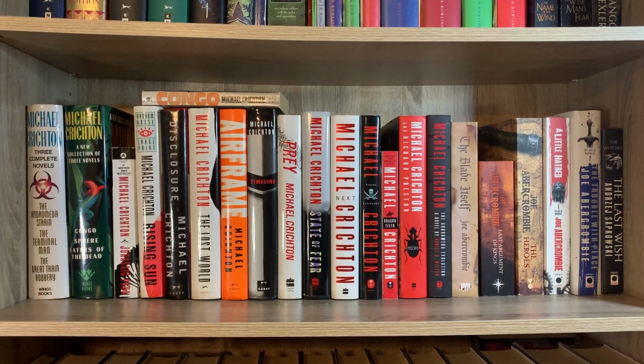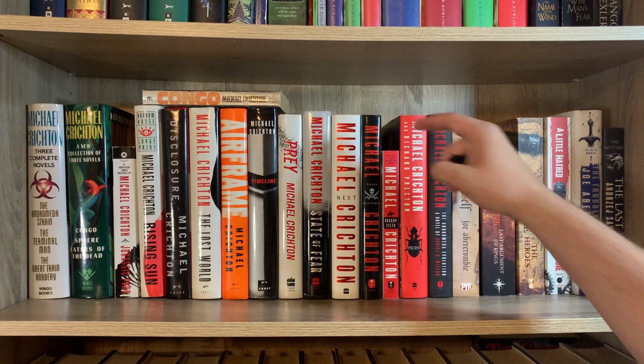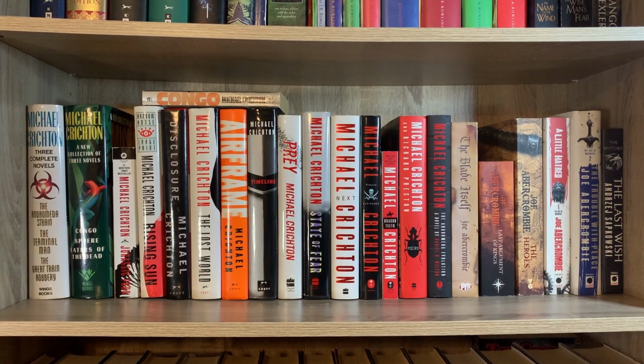I'm gonna be buying the Folio Society one just to treat myself. So that'll be something I will be getting. And Dragon Teeth when I see it. Like I said, a lot of these I've got secondhand, and I love them. I love this shelf. I love Michael Crichton, and I will be doing a reread of all these on this channel.